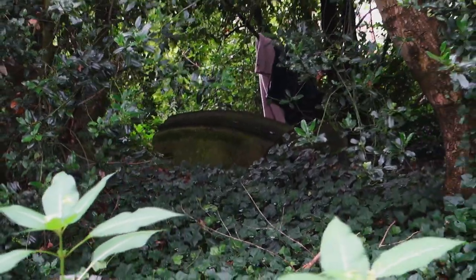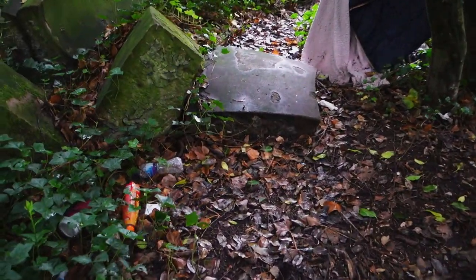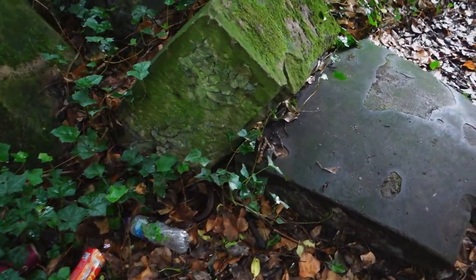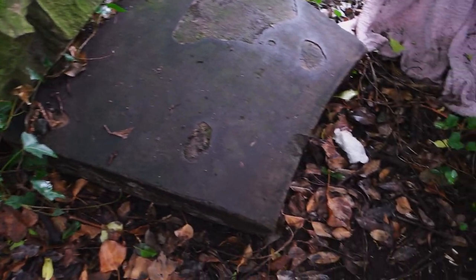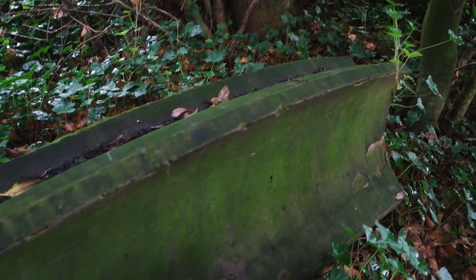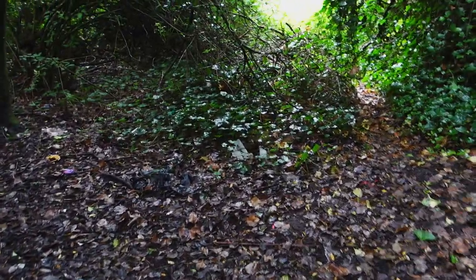But if you venture in, it's actually a great big piece of carved stone. It's just been left there, so God knows what it was. If anyone does know the area, or does frequent this cemetery or the church at the back, or they even came to St. Catherine's back in the day, let us know if you know what that is. But yeah, that's pretty much it grave wise out here.